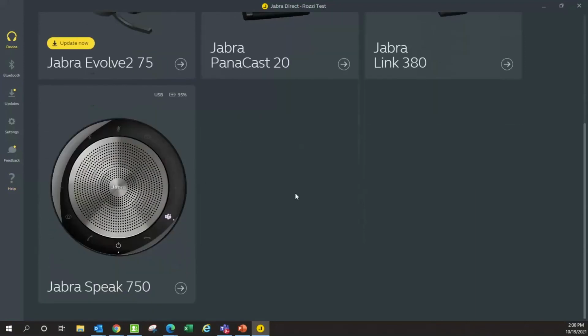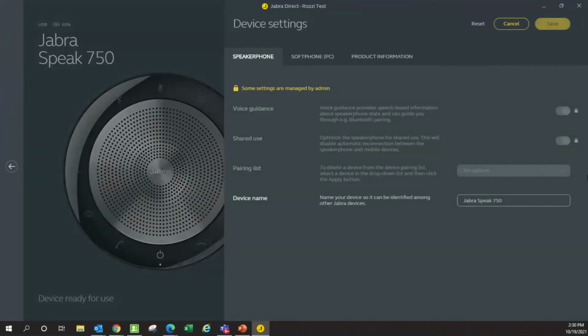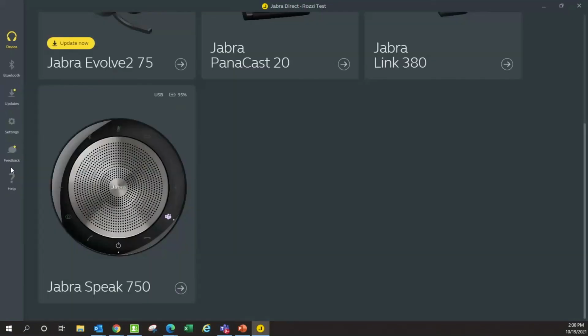There's also other ways to verify. We'll go into a device, settings. You see here in yellow, some of the settings are managed by admin, and some of these settings are grayed out with a lock. That's another way to verify that the Xpress package has been installed correctly.